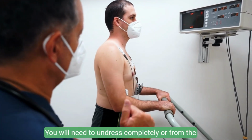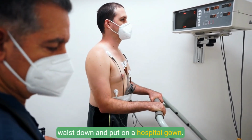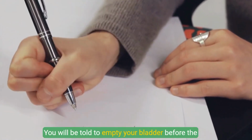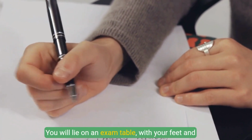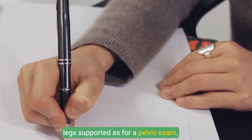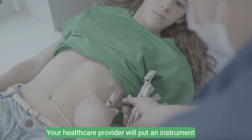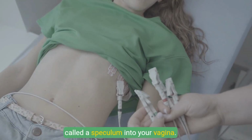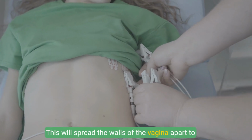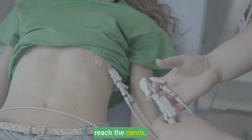You will need to undress completely or from the waist down and put on a hospital gown. You will be told to empty your bladder before the procedure. You will lie on an exam table with your feet and legs supported as for a pelvic exam. Your healthcare provider will put an instrument called a speculum into your vagina. This will spread the walls of the vagina apart to reach the cervix.